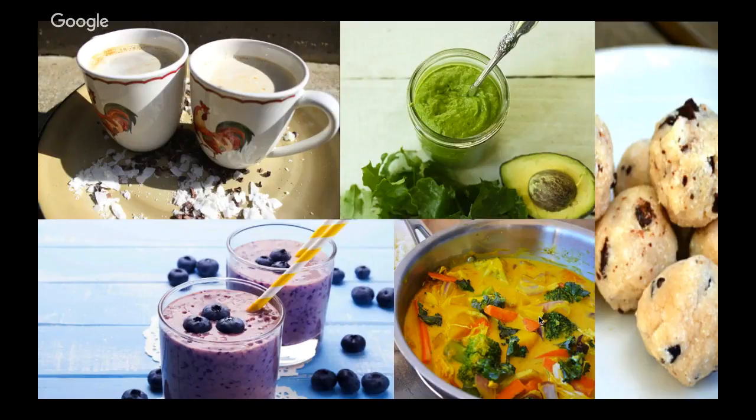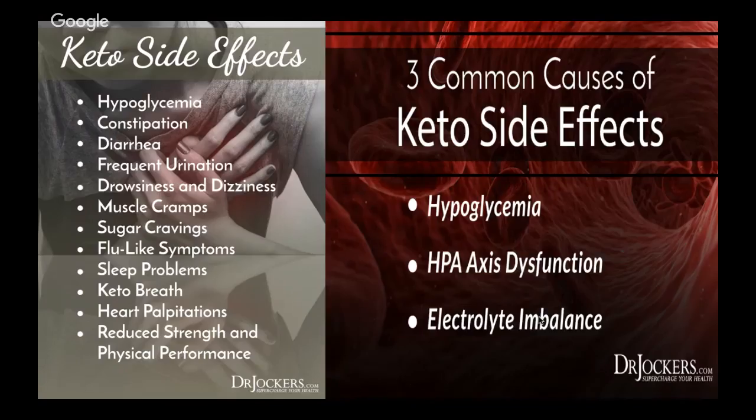So one thing I just want to touch on briefly is that a lot of people experience what's called keto flu when they are on the initial phases of a ketogenic diet.